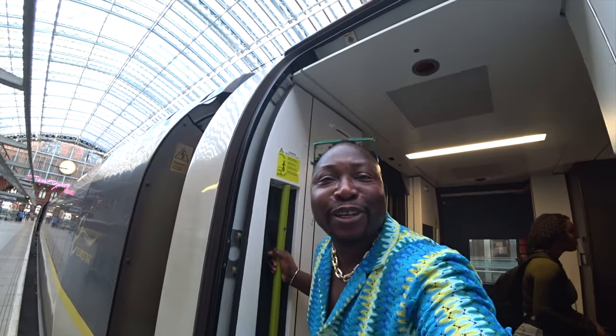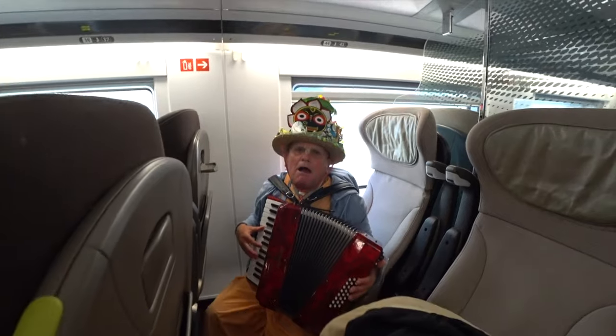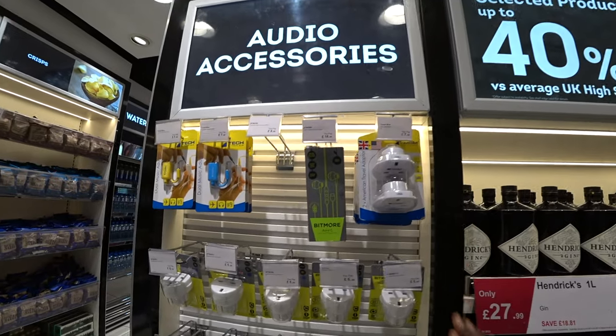Waiting for everybody to get home. So you can look here. See now? USB charging point.